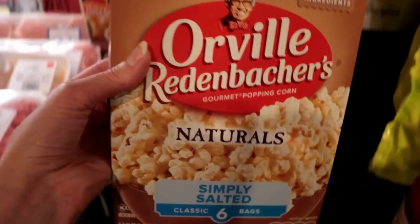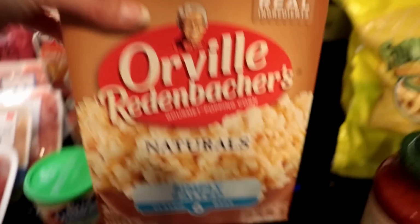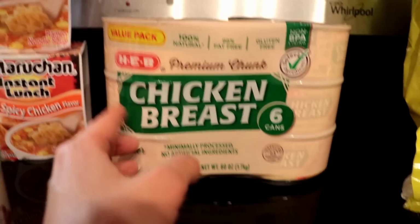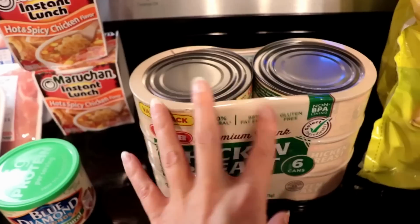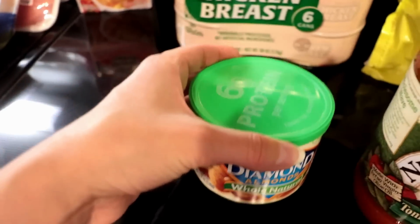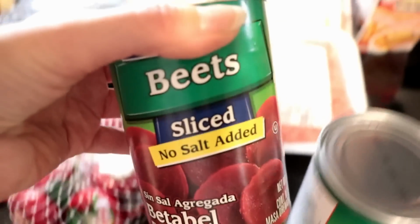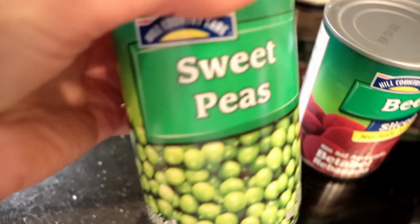We got some Orville Redenbacher Simply Salted popcorn. I've been dying for some popcorn. We got this 6-pack of HEB chicken breast because I'm gonna be making chicken salad. Got some Blue Diamond whole almonds. Got 4 packs of this hot and spicy chicken cup noodle. I got a can of beets because I've been dying for some beets. And some peas.